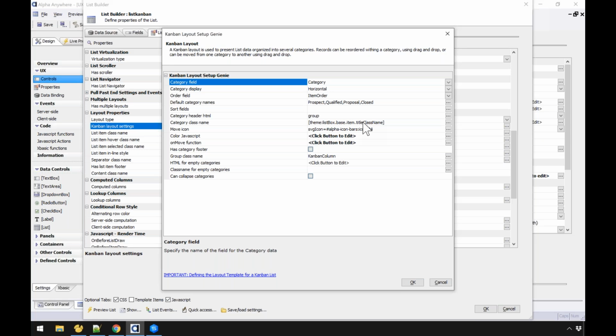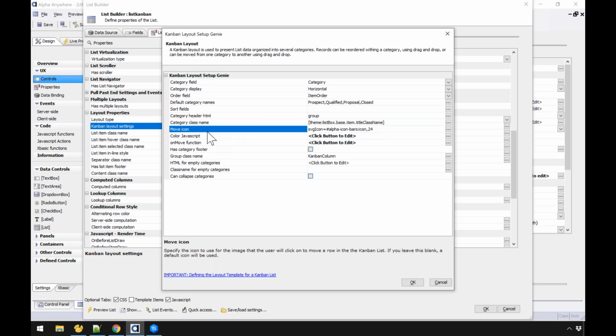And again, I'm not going to go through detail of what we do, but we just basically say, okay, how's it laid out? What are the categories, which are the columns, or the buckets, that we're going to use? And then you can do other things, like modify the move icon. But there are two key things I want to focus on today. One is called color JavaScript. The other is called the onMove function. I'm going to come back and explore that in a minute.